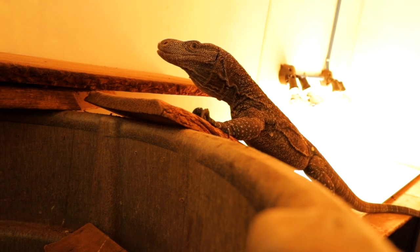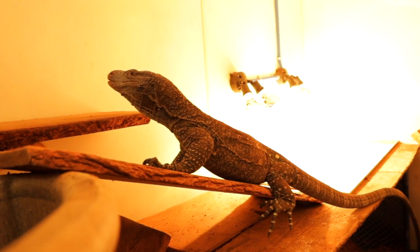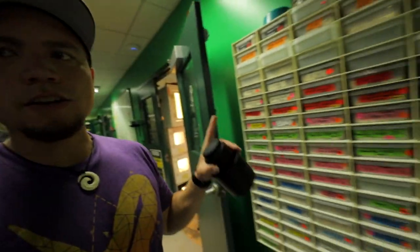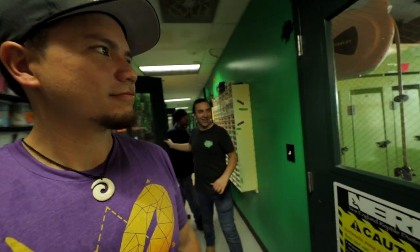Why not a Kaufman? Why not? They definitely don't make happy roommate. And then a rack hanging on the wall, because why not? Yep. Baby colubrids. We are in room eight.